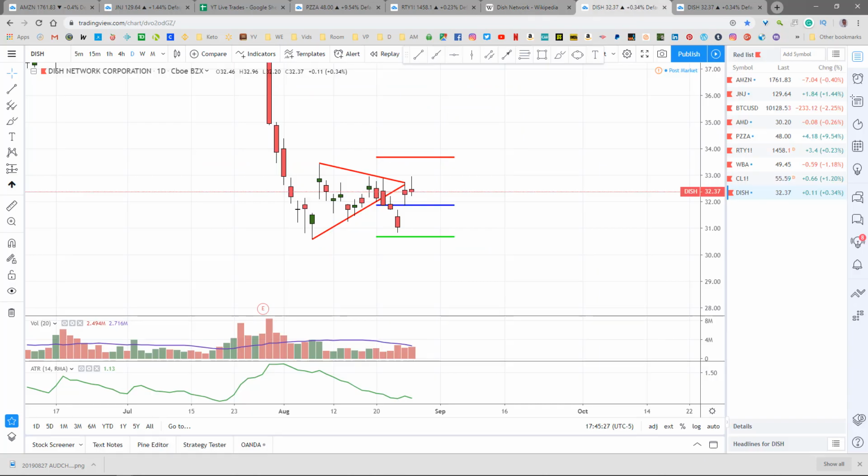Okay, this is the pattern that I looked at last week in the training. This continuation triangle. I didn't like it too much. It was too small, and I think I mentioned that in the video. I did go ahead and take the Amazon pattern, but I just like that one a little bit better. But in this case, if you did take this on this close right here, I think you're still good. This is beyond the pattern now, so you're not going to get a close back in the pattern. But if you get a close up above this triangle, I think I would be out of it.